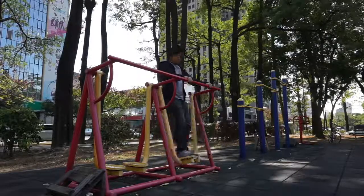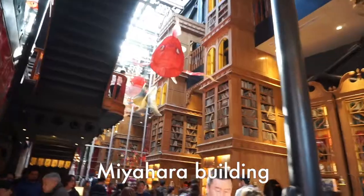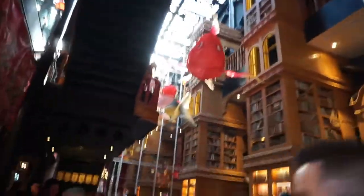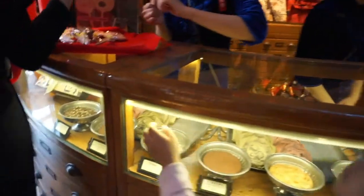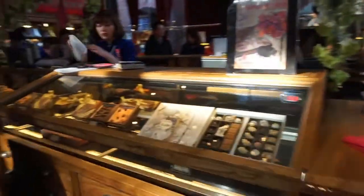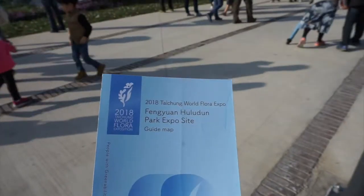Kids' playground. So what am I doing? This is the Miyahara building. Inside it looks a bit like Hogwarts from Harry Potter. It was built before World War II, disused and renovated, and now sells famous ice cream, bubble tea, and other pastries. Next, we go to the Taichung World Flora Expo.